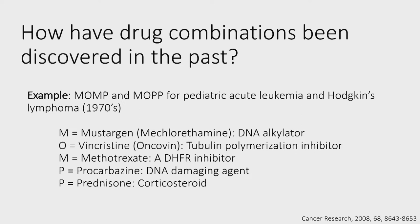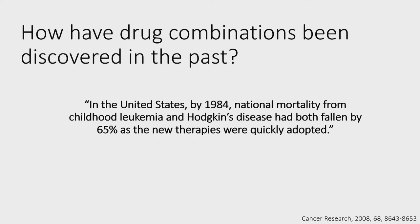This is a quote directly from the Cancer Research article. Based upon these efforts to develop new combinations of drugs, in the United States by 1984, the national mortality from childhood leukemia and Hodgkin's disease had both fallen by 65% as these new therapies were adopted broadly.